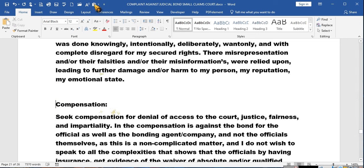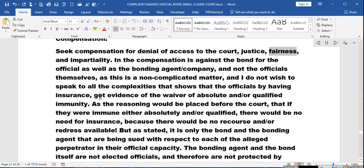Hold on now, we got to do a compensation, okay? Compensation. Seek compensation for denial of access to the court, justice, fairness, and impartiality. The compensation is against the bond for the official as well as the bonding agent/company. Sorry, it did that too. It forgot the I. That's why I said I got to proofread it.